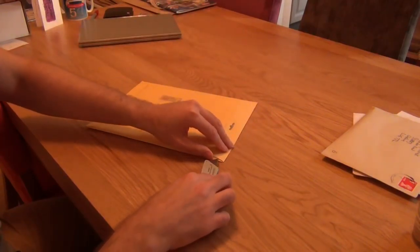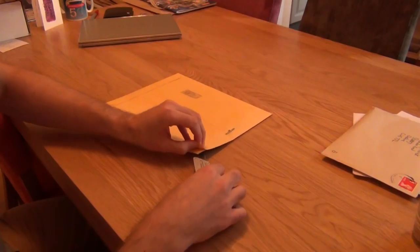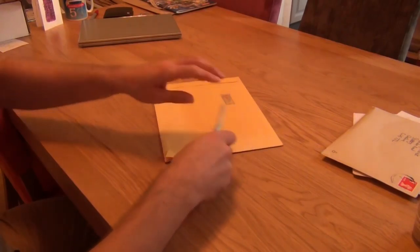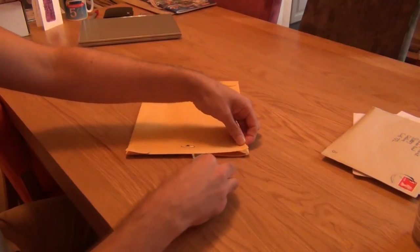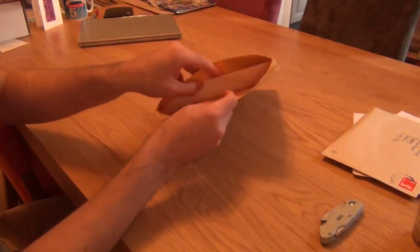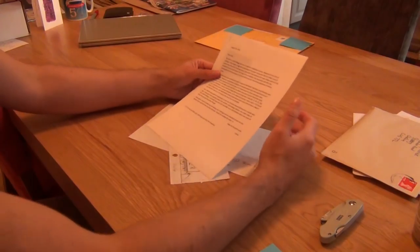I've lost my proper letter opener. With all the redecorating and stuff in the dining room, I have actually misplaced it, so I'm going to have to be very careful, obviously, because this isn't really the correct thing to do it with. There we go. But it has done a good job, so yeah, it's fine. Okay, we're good to go. Address is covered up, everything's safe.